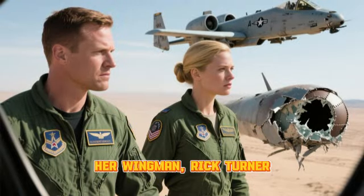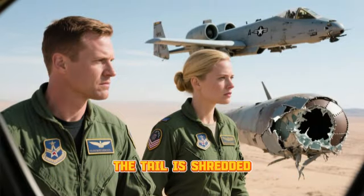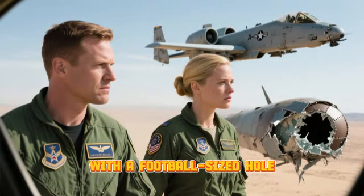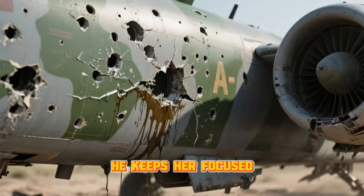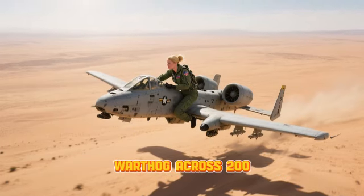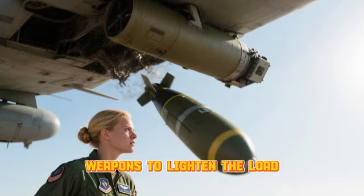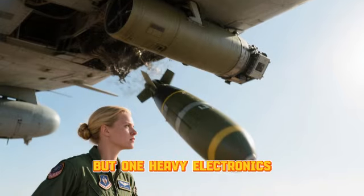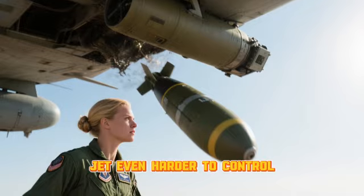Her wingman, Rick Turner, pulls alongside, assessing the damage. The tail is shredded, with a football-sized hole. Shrapnel has peppered the entire fuselage and one engine. He keeps her focused. For over an hour, Kim Campbell wrestles the crippled Warthog across 200 miles of desert. She jettisons her remaining weapons to lighten the load. But one heavy electronics pod is stuck fast, making the unbalanced jet even harder to control.